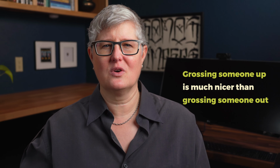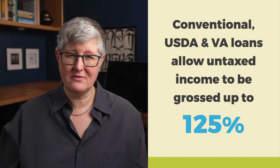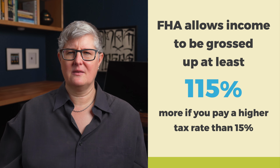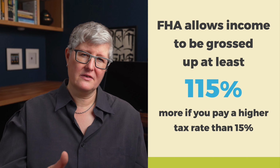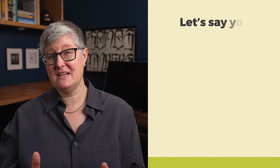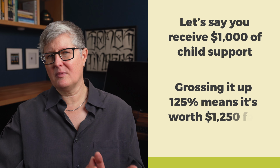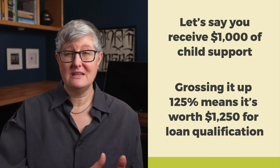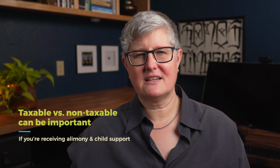Conventional, USDA and VA loans allow untaxed income to be grossed up to 125%. FHA allows income to be grossed up at least 115%, but more if you can prove you pay a higher tax rate than 15%. So let's say you receive $1,000 of child support. Grossing that up by 125% means it's worth $1,250 for loan qualification.